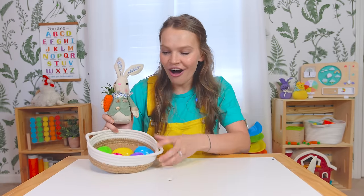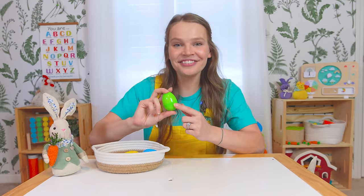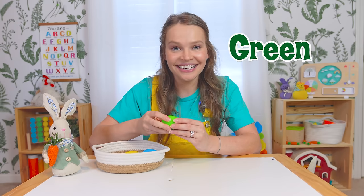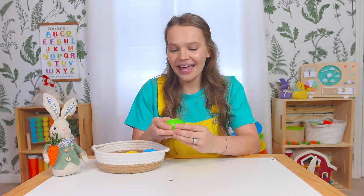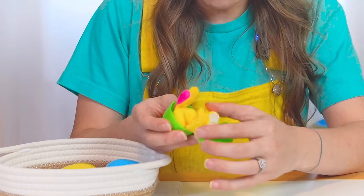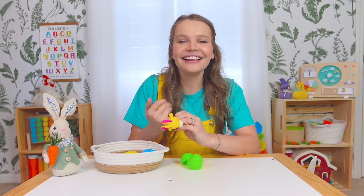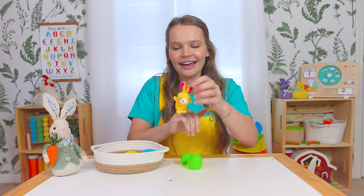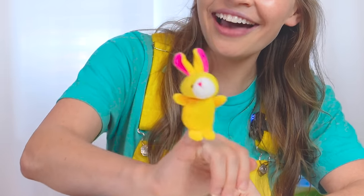Look at these. Let's look at all the colors together. All right, do you know this color? Green. Should we open it? Okay, let's say open together. Open. And what's this? A little yellow bunny. Hi, this is little bunny. Hop, hop, hop, hop, hop.